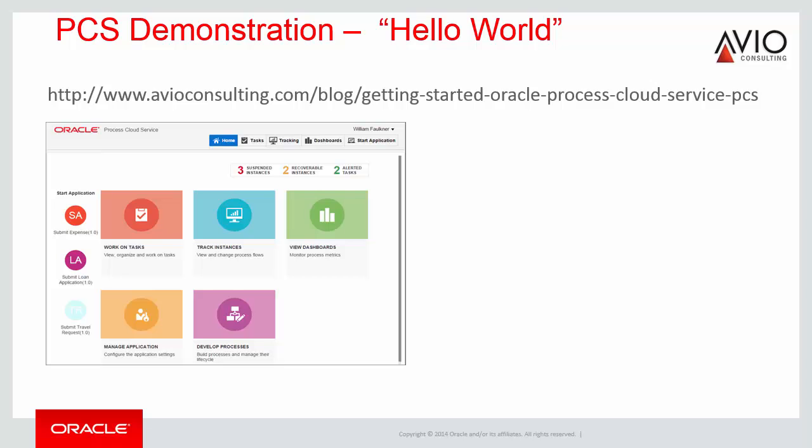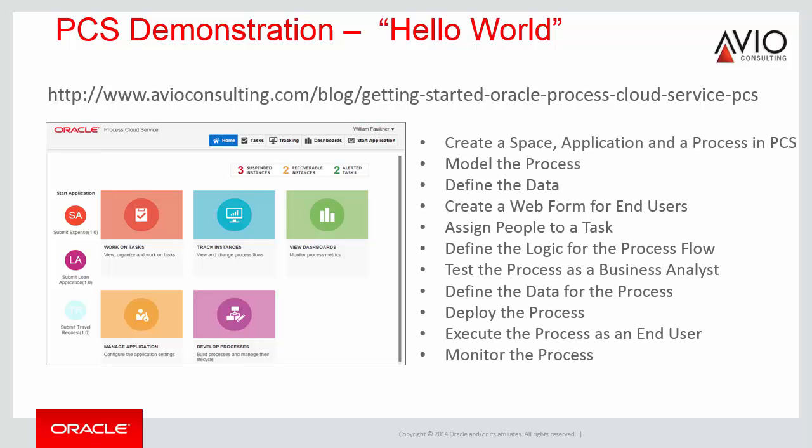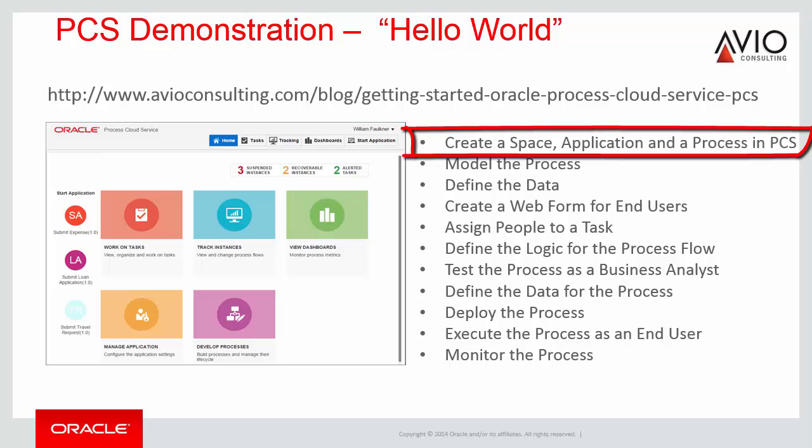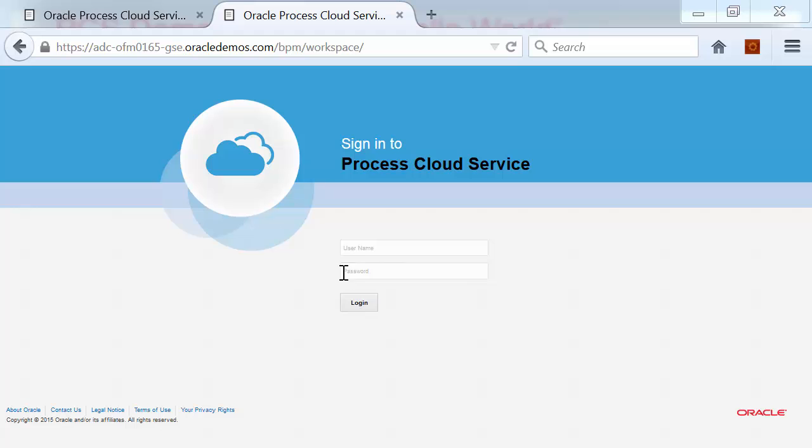What I'll build will include the activities in the process that are executed by different people when a candidate is being interviewed and approved for employment. As we go through this, you'll notice there's one tool for everything, and the UI is very simple. I'll explain what each of these mean, but I'll start off by creating a space, an application, and a process in PCS. Well, here's Process Cloud Service.